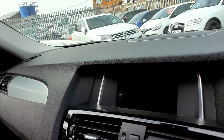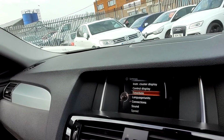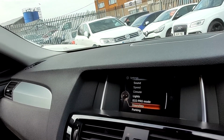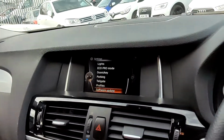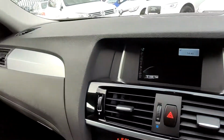And down here we just have further settings: instrument cluster display, controls, time and date, language, connections, sound, speed, climate, lights, Eco Pro, doors and key, parking, tailgate, driver profiles, and lastly software update. That's enough on the media system, as I think we've covered everything.